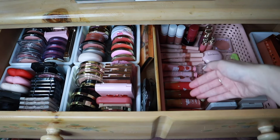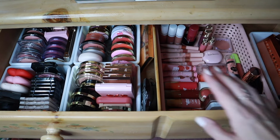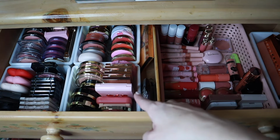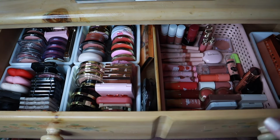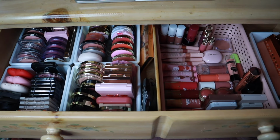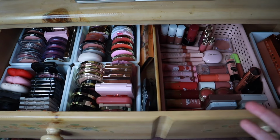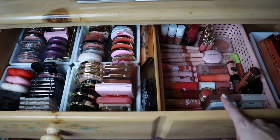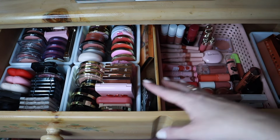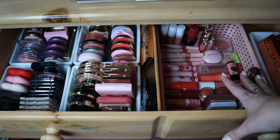So I just laid some of these down just to kind of fill in the space, but the powder side definitely looks way neater. I'd like to purchase more of these little squares. I got those from Dollar Tree, and then maybe I could get rid of this pink thing and have just four of these. I think that would look a little bit better because I like this side better, but for right now this is all I can do until I can purchase more of those. But if I do that, then I will rearrange this side to look a lot neater than this.